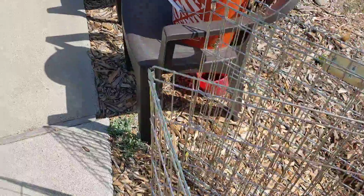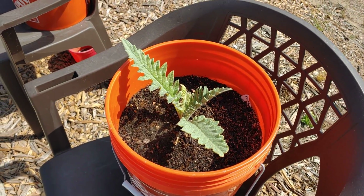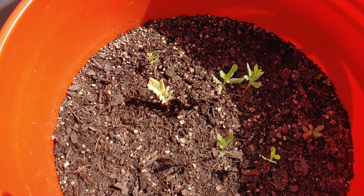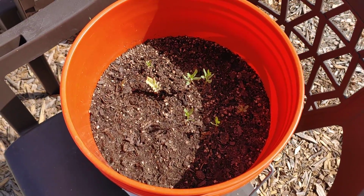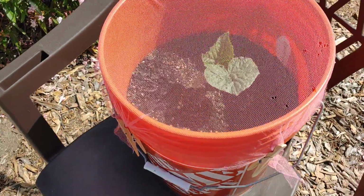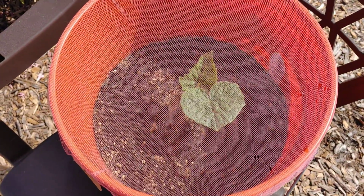Next here, we've got the artichoke that just won't quit. There's another artichoke that just won't quit. And I threw in a few lentil seeds there just to put some nitrogen in the soil. Here's the cucumber. Oh, he's doing good.